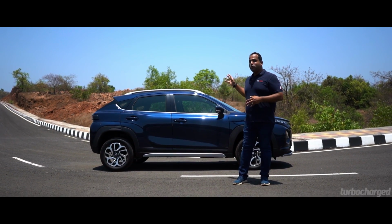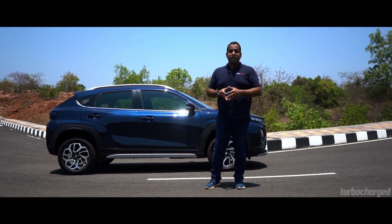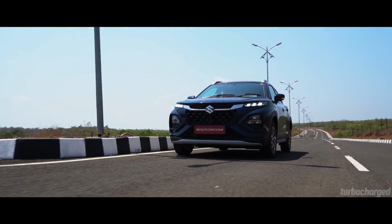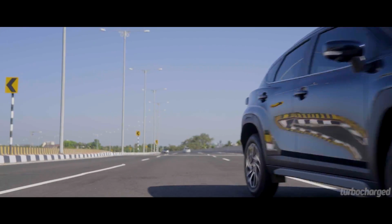But the Fronx feels quick to accelerate, and it more than makes up for that deficit with its kind of lightweight, which makes for an excellent power to weight ratio. Curb weight for the BoosterJet powered version is just over a ton, and the Fronx is quick to accelerate, be it from standstill or through the gears.